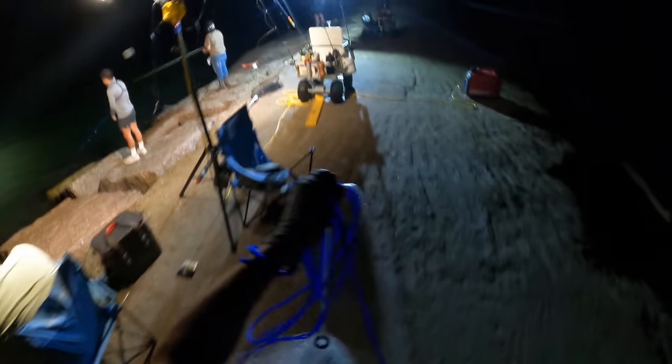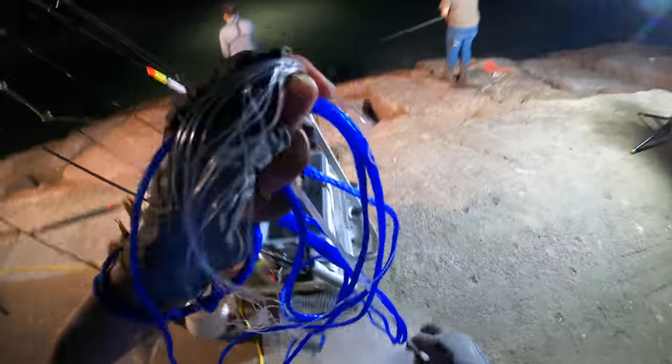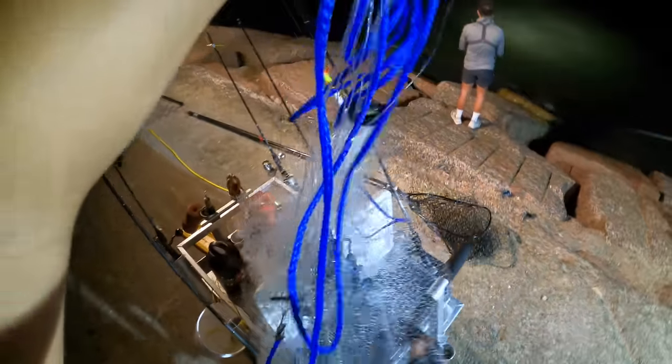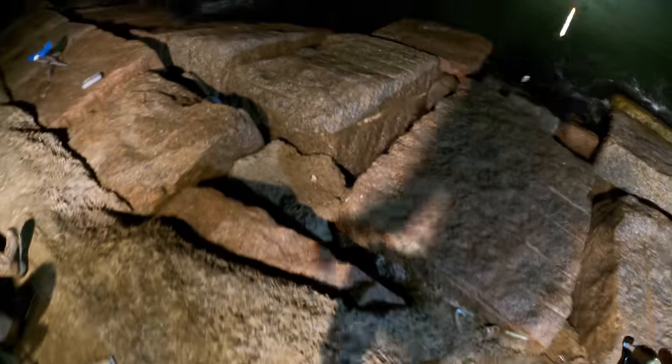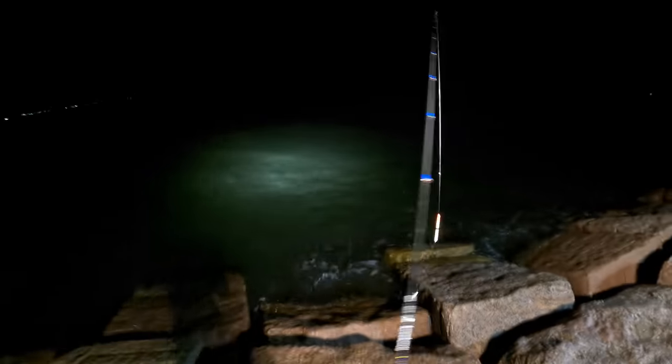Got us some mullet, y'all. Free bait. I don't know how many I got, but it should get us started. Here we are. Live bait, everyone. Live bait. Nothing better than live bait. At least I hope so.